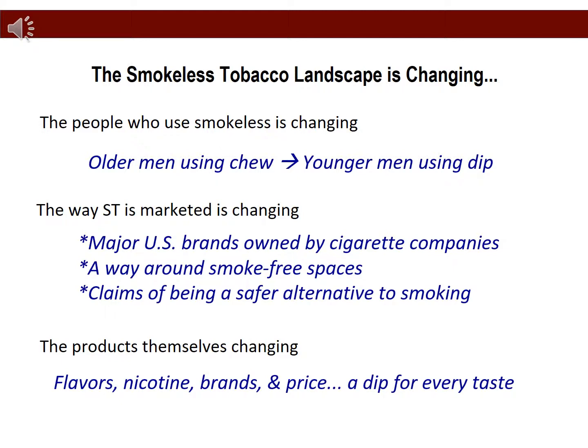And lastly, the products themselves are no longer the same. There are more options now than there were a decade ago, and new products entering the market may also appeal to young people due to the various flavors being introduced, like cherry, vanilla, apple, and many more. Flavors, nicotine, brands, and pricing: there is something to be marketed for everyone's specific preference.